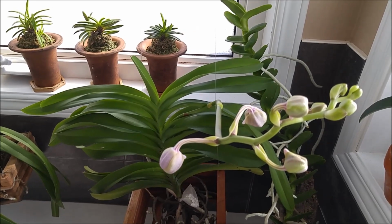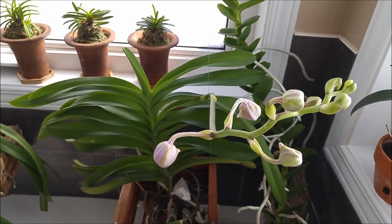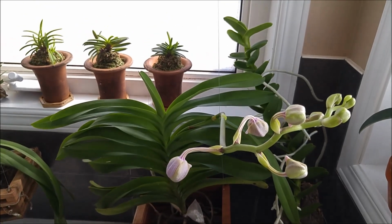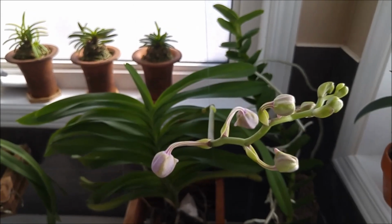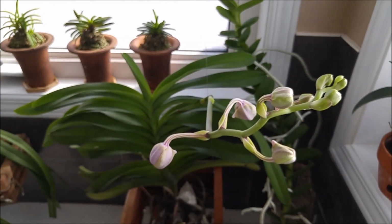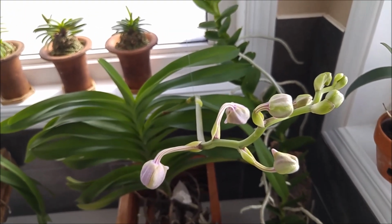And when I bought it, I bought it because I read that it's an awesome hybrid that is very floriferous, supposed to have lots of blooms on the spike. And last year it was the first blooming. And it only had 5 and I was kind of disappointed. But then I thought maybe it was just the first blooming. And indeed that's the case. Now the second blooming it has many more blooms.